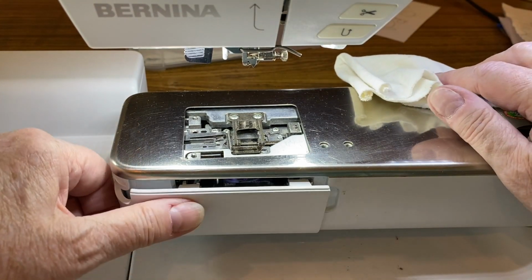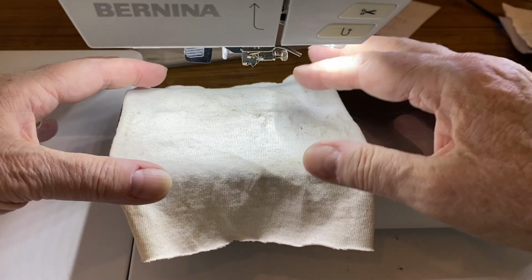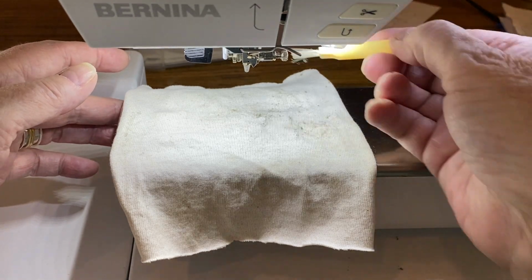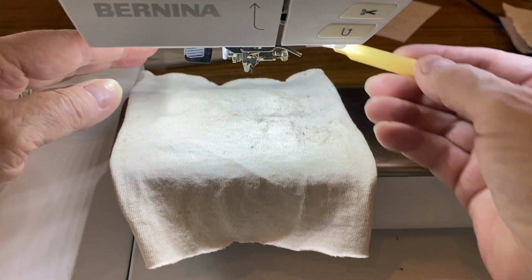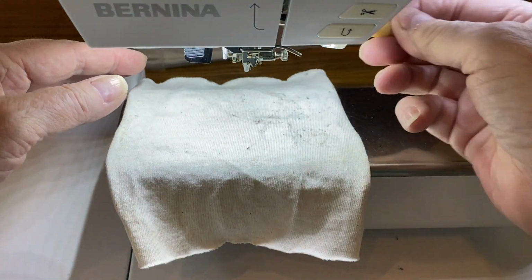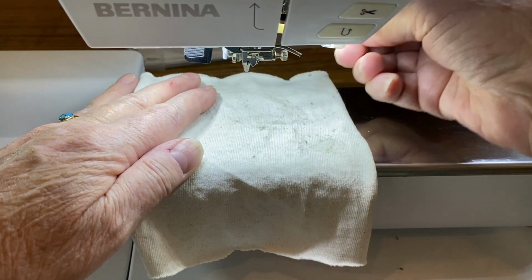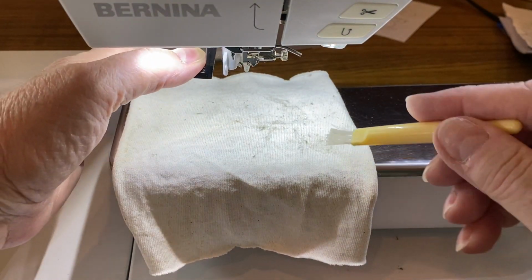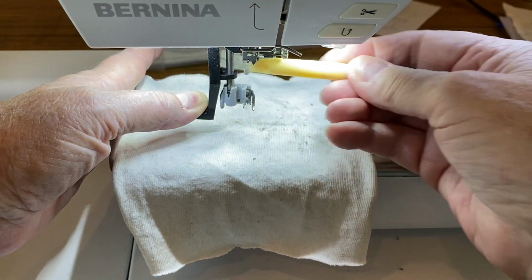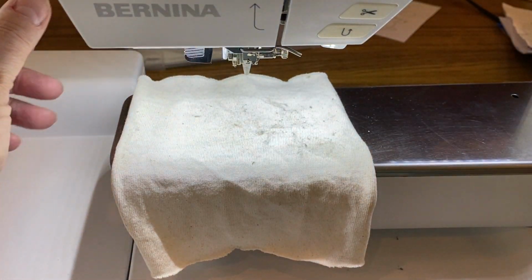And something else that you should clean when you're cleaning your machine, and you see I'm covering up where I've already cleaned, and now I'm going to lower my presser foot, is up in here. There are an awful lot of fuzzies that can get gathered up in here. And I usually bring down my automatic threader and clean it off. Get everything nice and clean.